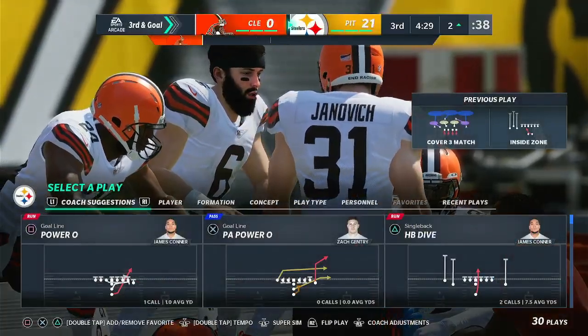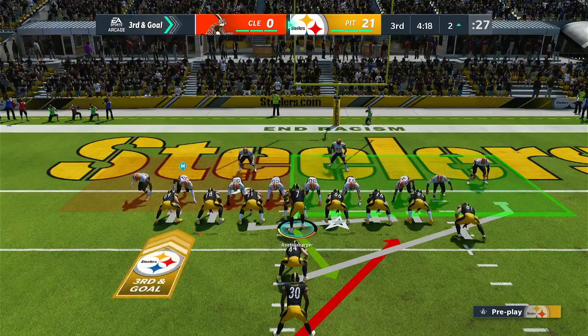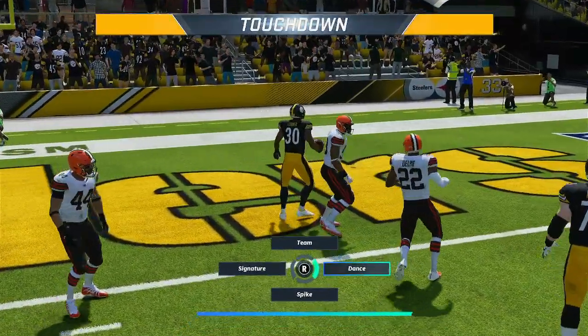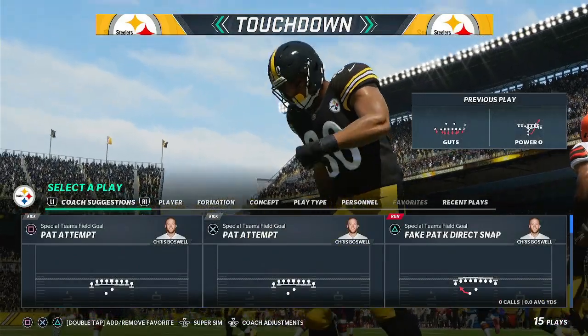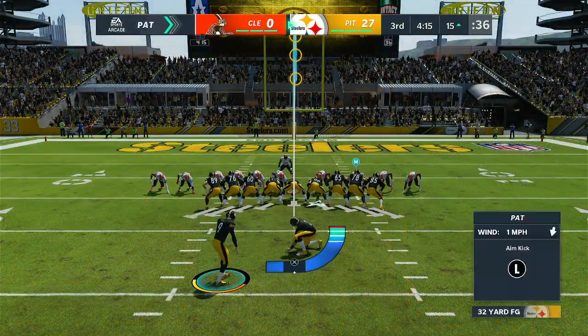Looks to me like maybe there's a little attrition setting in with this drive, because when you see that type of a run, I get the feeling the defense gets a little bit tired. And that's the last. And he's into the end zone. Touchdown, Steelers. Taking it in from 2 yards out. And the Steelers, they broaden their lead.